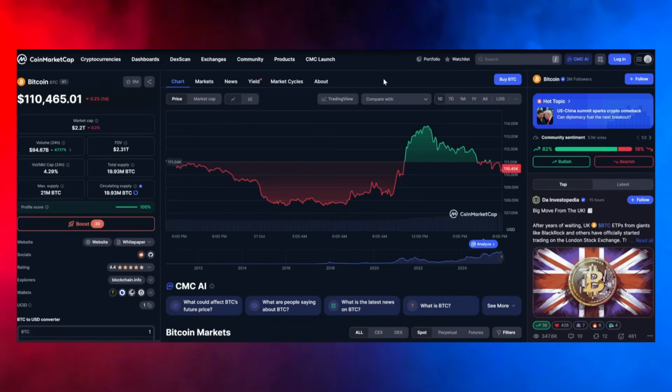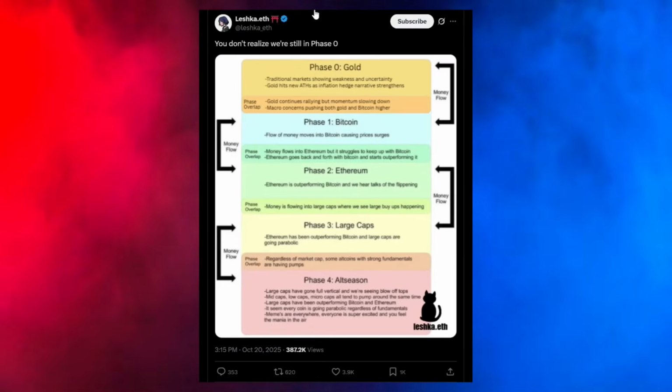Now, I know what you're thinking. Didn't we expect this to happen already? And you're absolutely right. Most of us thought we'd have seen this play out by now. But here's the thing about this cycle. Everything seems to be running on a bit of a delay. The market's just taking its sweet time, but that doesn't change the bigger picture we're watching for. So let's see where this wild ride takes us next.